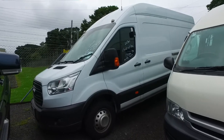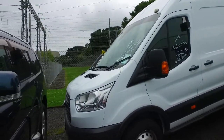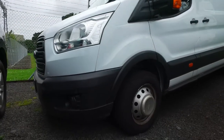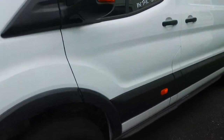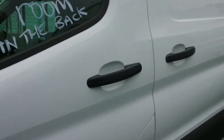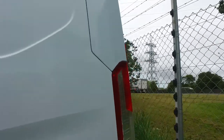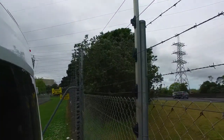Just thought I'd do a video of this Transit van for you so you can have a better look at it. So I'll just run over it all with you. Kelly said she spoke to you, so what we'll do is I'll make this video for you. You can have a look at it. Sorry, it's quite big, so bear with me a minute. And if you're happy with the van, then we can go ahead and see what you'd like to do.